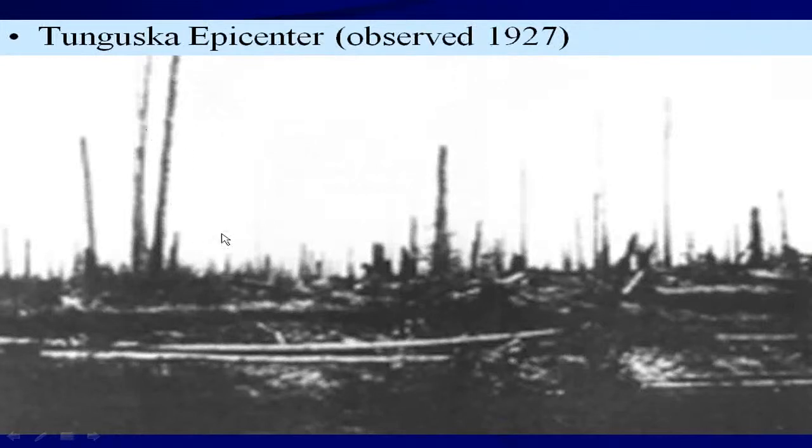Here's the epicenter in 1927, and you can see some of the trees are directly upright. So just like what was observed after nuclear explosions, where the matter is sent straight downward, and things that are upright just below your epicenter remain upright because there's no pressure on either side to force it down. It just remains upright. So some of these trees are exactly upright at the epicenter.